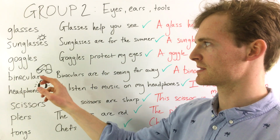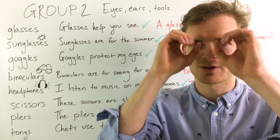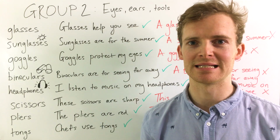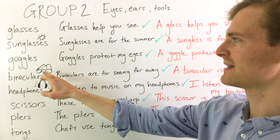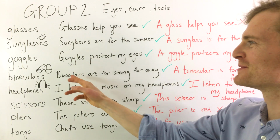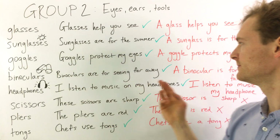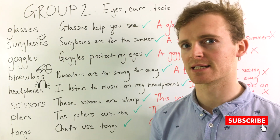Next we've got binoculars. Binoculars are what you use to see in the distance. Often people will do that to imitate binoculars. That's my very basic drawing of binoculars. So binoculars are for seeing far away. Always in the plural, a binocular doesn't exist.